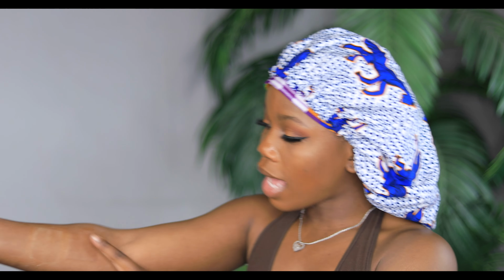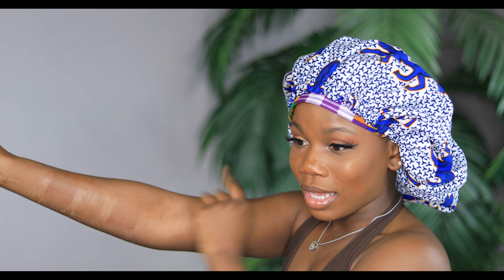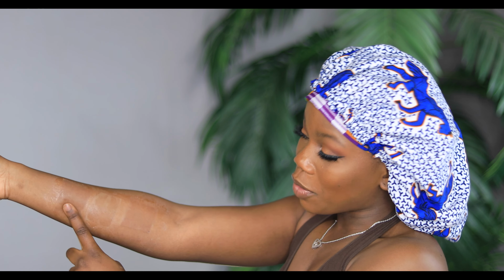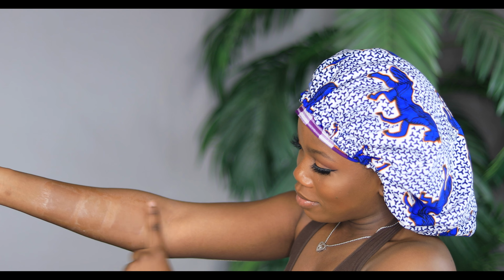So can you imagine how it would look if I used actual adhesive? It looks so good. This is kind of looking good too, but I promise you, in real life with the naked eye, this is the worst one. This looks better than this.